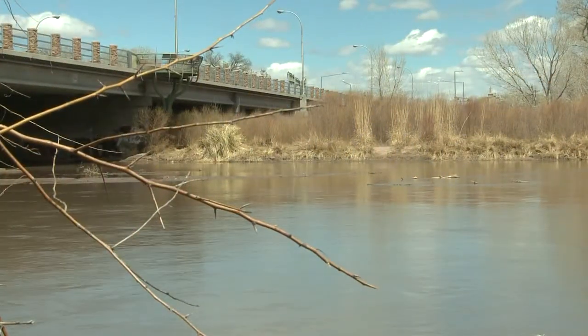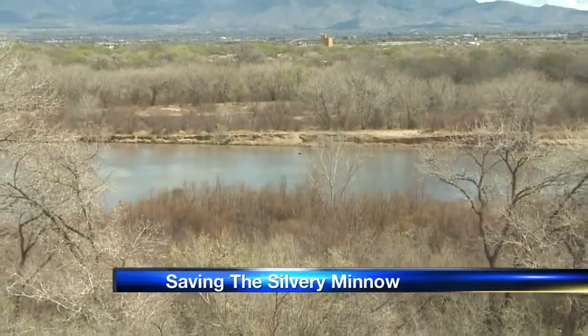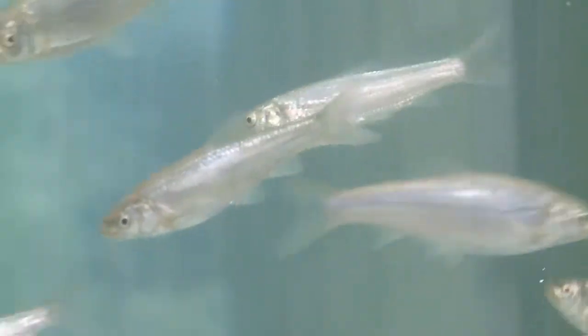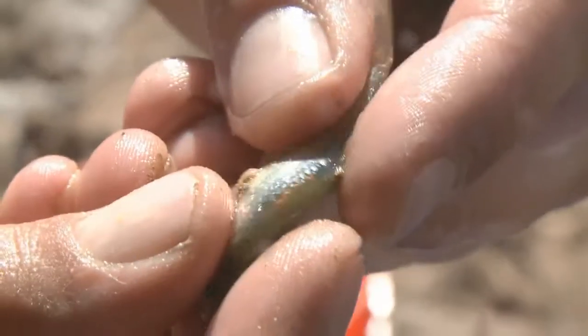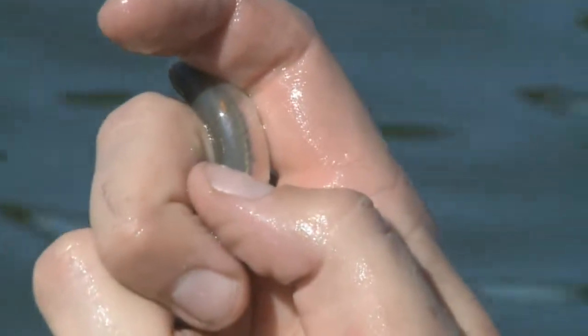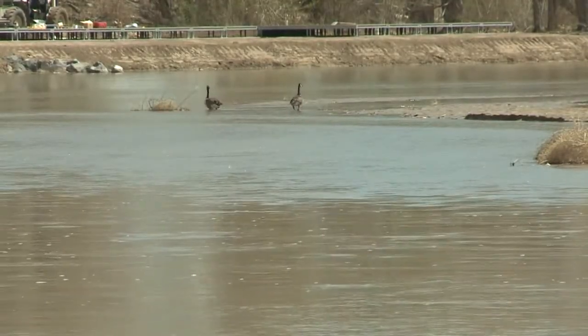Miles of the Rio Grande are now reduced to muddy pools. It's left many fish high and dry, including the endangered silvery minnow. Biologists have been scrambling to try and salvage as many of the federally protected fish as possible. Their numbers have dropped to their lowest levels in 20 years because of the lack of reproduction and other factors, including drought. The federal government has spent more than $150 million over the past decade trying to keep the minnow alive. Those little tiny silverfish that you see.